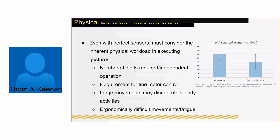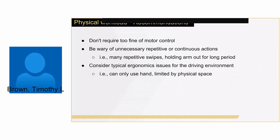So for recommendations, we can go to the next slide. It's really basic recommendations on this. Don't use too fine of motor control because you're trying to do other motor control tasks at the same time, and you're going to be doing task switching. Be wary of unnecessarily repetitive tasks, like swipe, swipe, swipe, swipe, swipe.